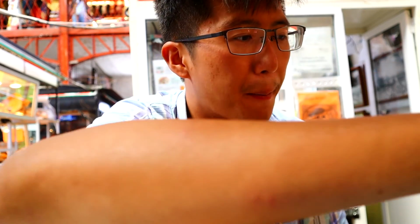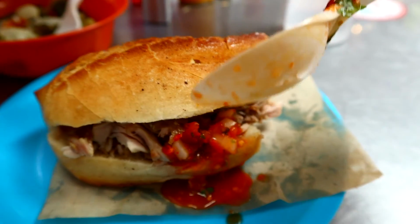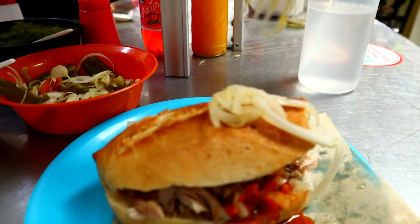Of course, first though, we gotta put some salsa. They have some red salsa here. I'm just gonna drizzle it right on top. And I think they have some pickled onions. All right, let's go ahead and go in for a big bite of this sandwich. All right, let's go ahead and give this sandwich a try.